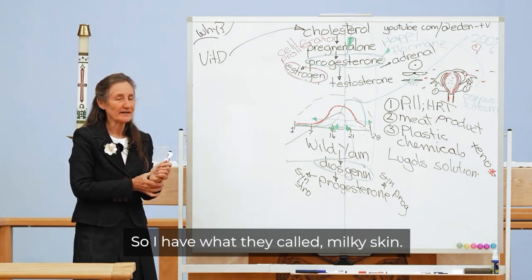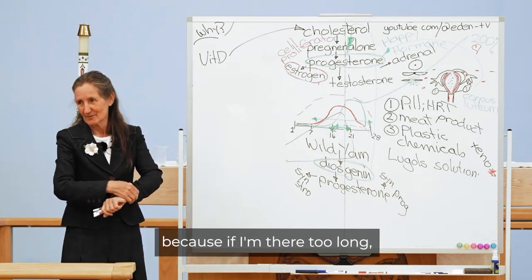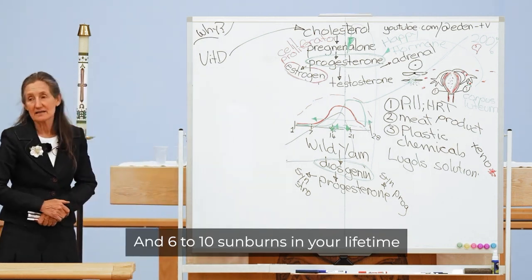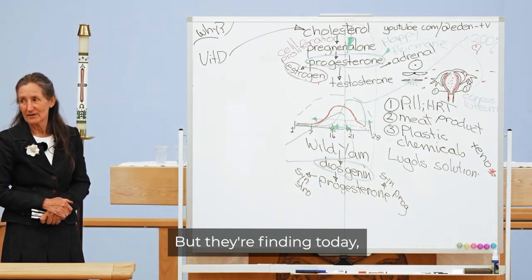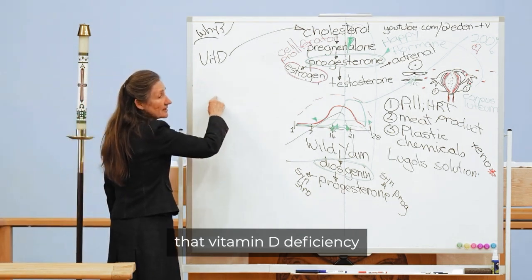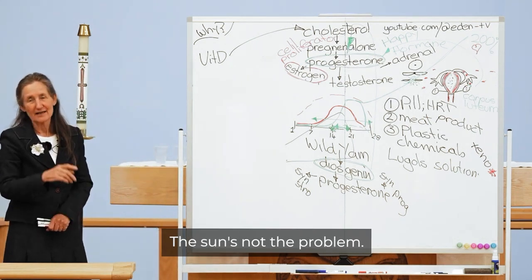So I have what they call milky skin. That's why I'm white. Because if I'm there too long, I'll be burnt. And 6 to 10 sunburns in your lifetime can double your risk of skin cancer. But they're finding today that vitamin D deficiency is a big contributing factor to skin cancer. The sun's not the problem.